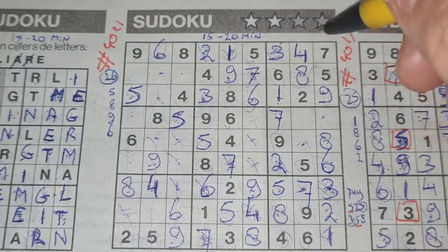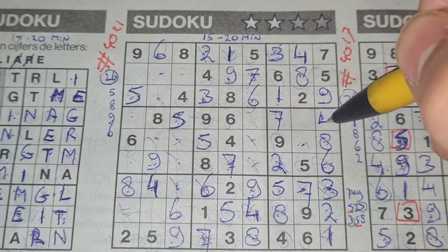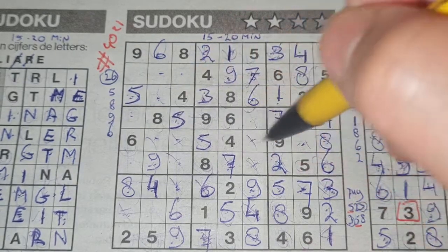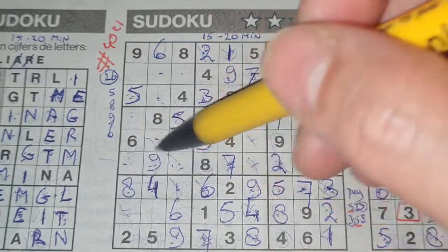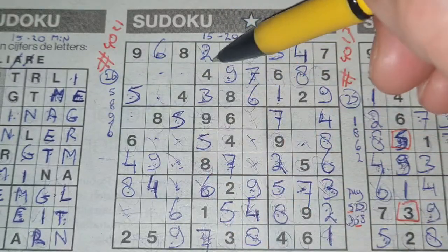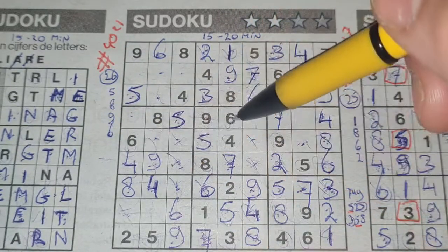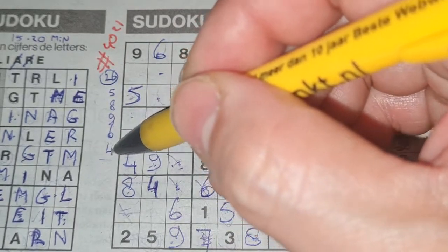One box left in the last column. For the number 1, 2, 3, the 4 is missing. 4 in this row, 4 in the middle row. So the row below, the only 2 places left for the 4 should be here or there. We see there 4, no 4 there. 4 should be here, and all the 4s are used. Digit number 5, number 4, okay.